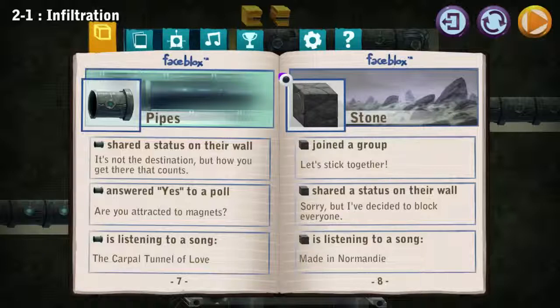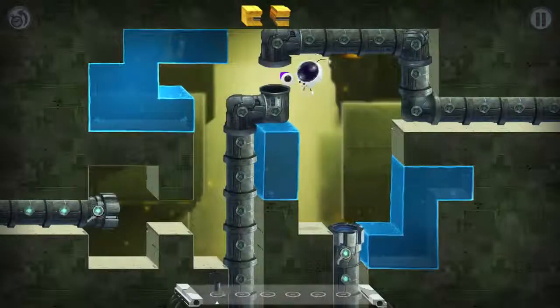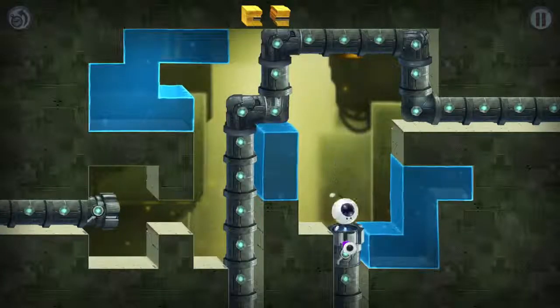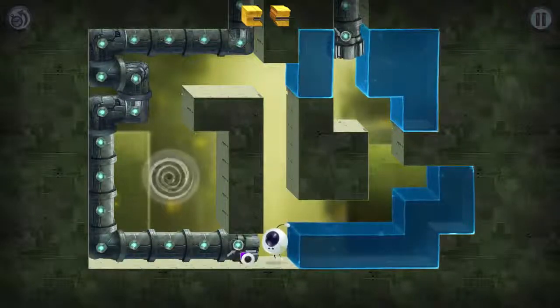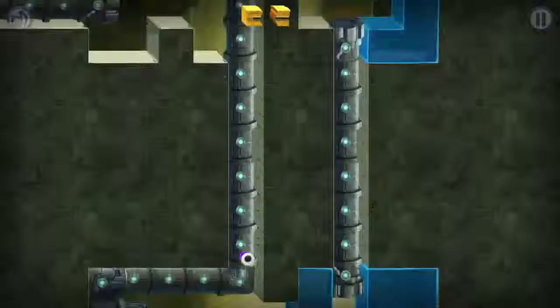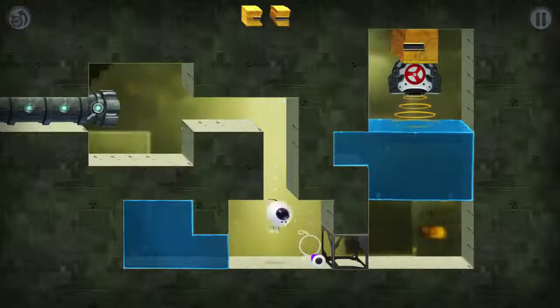Okay, interesting. Really, that means nothing to me except they're attracted to magnets, and I guess they can be used to help you get to a destination, although it says it's not the destination that counts. Whatever. Okay, so I placed it in position, and now I can actually probably use that, whereas before I probably couldn't have. Didn't really test that out, but I'm assuming the reason I needed that piece is so I can actually use it.